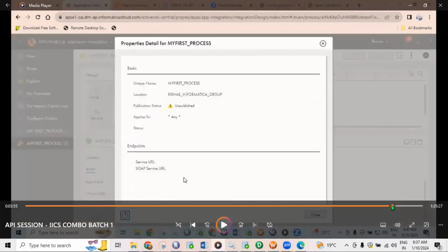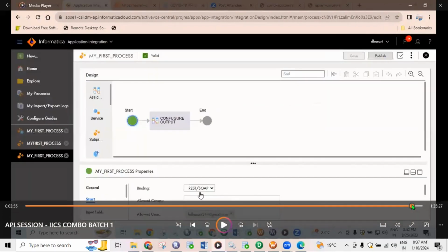We will have some 7 sessions only on CAI. That is enough because we are going to take 1.5 hour session. Okay. 1.5 hour, 2 hour session. So mostly it will be 6 or 7 sessions is enough for API for us. Okay.